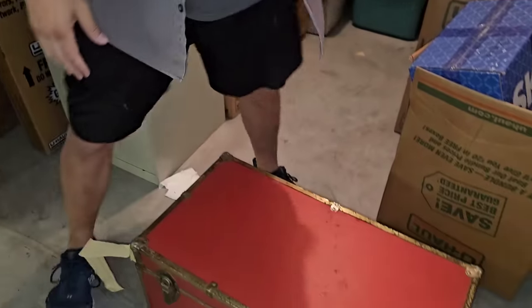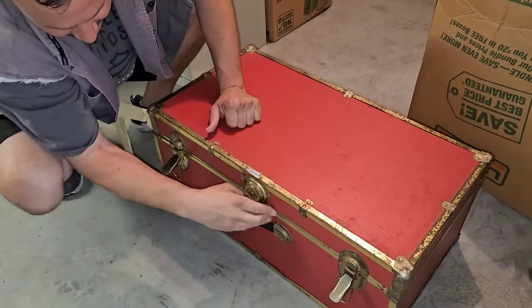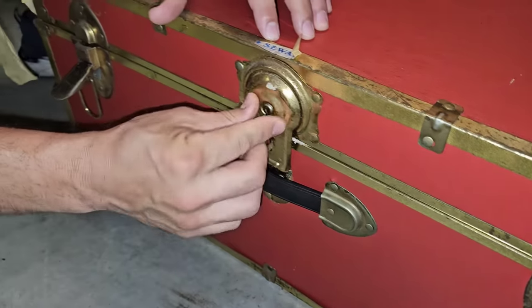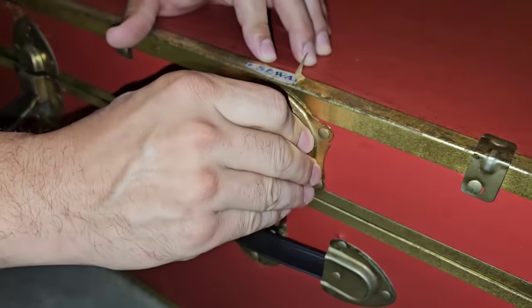I didn't even see this when I was bidding. So I want to see what's inside. We all know they keep the best junk in the trunk. Here we go. Wait, are we even going to be able to get in there? Oh my goodness. Is it locked? I think you might be locking it. Come on, pop it. Pop it.